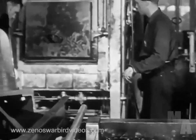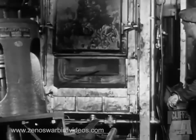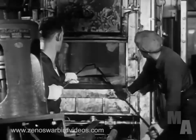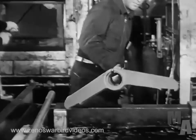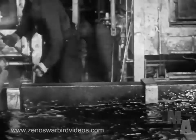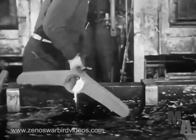Unlike the average industrial plant, evolved as changing requirements are met, the tank arsenal had to be planned down to the smallest detail. But from blueprints to finished plant, the job was accomplished in 7 months. Not only that, in this brief space of time, the first completely assembled tank was delivered to Army officials.